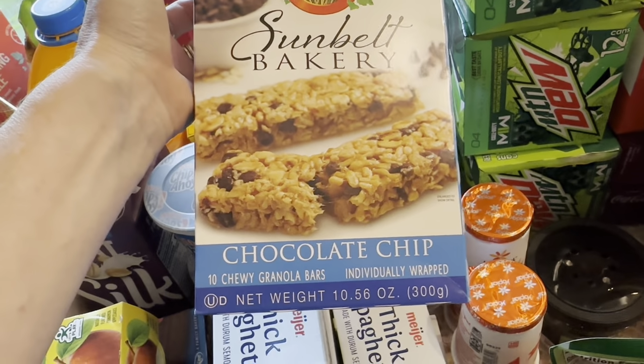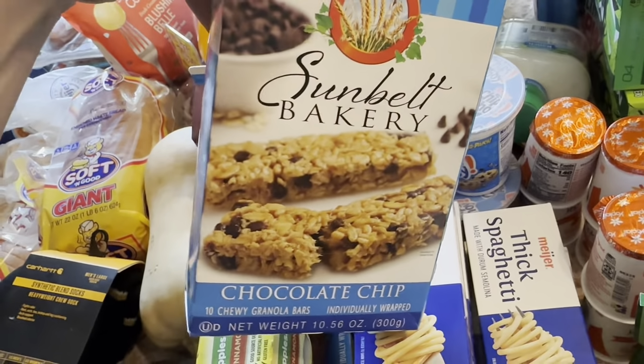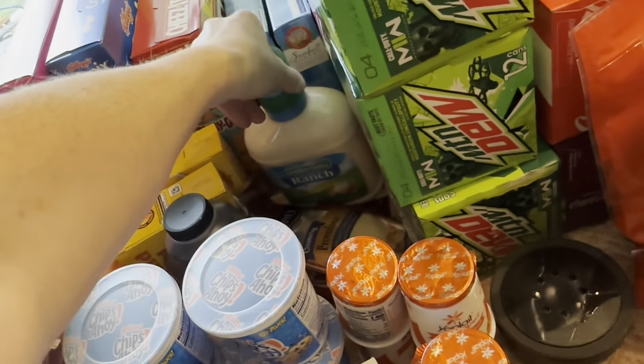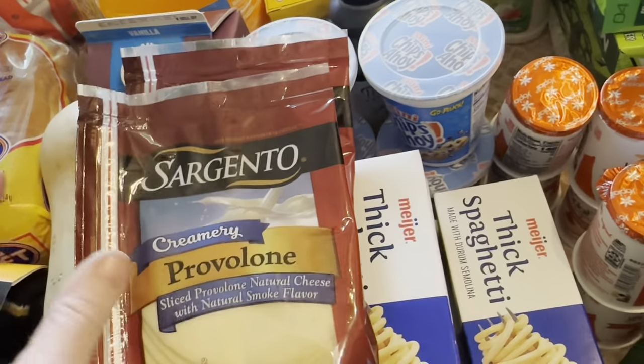I got the Sunbelt Bakery chocolate chips. We do buy the chewy granola ones, but one of my sons prefers this brand. This is his favorite brand. And since he's going to be traveling a lot with his work, I got him two boxes that he'll just be able to put in his truck and have in there.